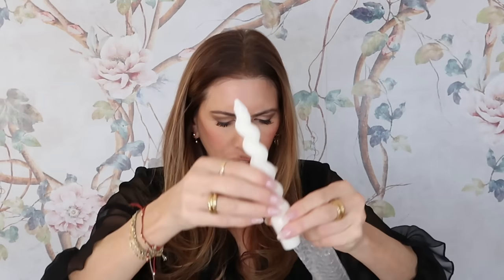Let's open this one. Okay, these are so cute. I got these taper candles. They're like little swirly, modern-ish design. I always buy candles after the holidays because during the holidays, I know I need them and I use them and I'm so glad to have them. Okay, this is bigger than I thought it was gonna be, but I'm all for it.